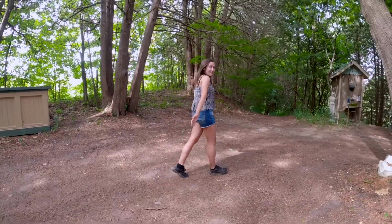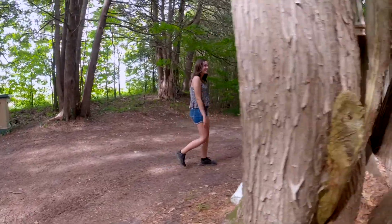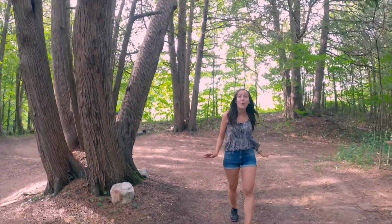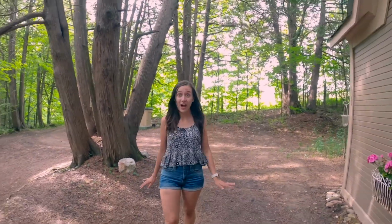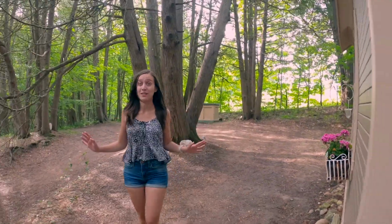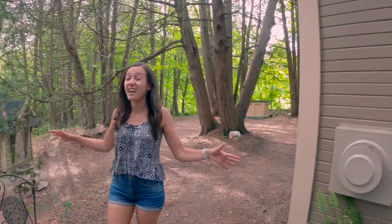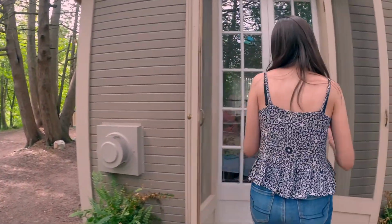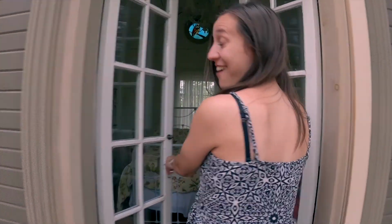Alright guys, let's check out where we're sleeping the next 2 days. This property is so beautiful. It is so quiet. All you can hear are the birds. It is so private. This entire area is to ourselves. It's so beautiful. And this room, guys, check it out.